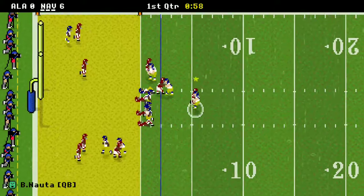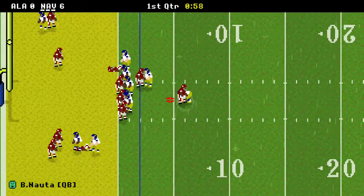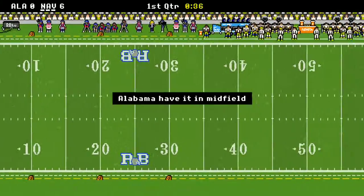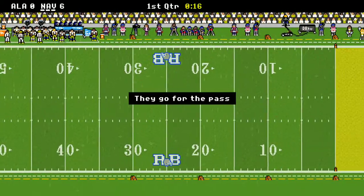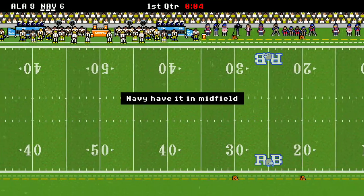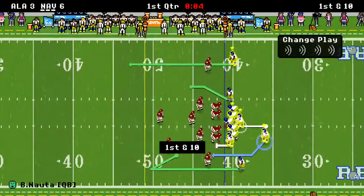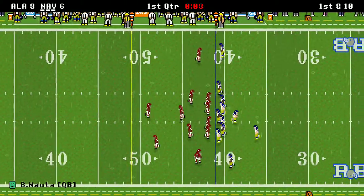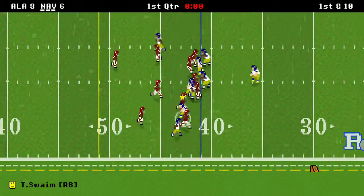Uh-oh. Oh, and Nada tried to pull it back as they were going to go for a short pass, and Alabama wasn't having it. And Alabama comes back and answers as they get a field goal right there. Wow. And early on, we do have a game. It's 6-3, where Navy's winning.